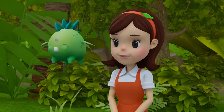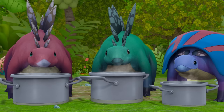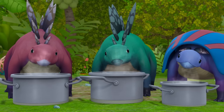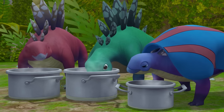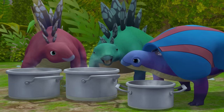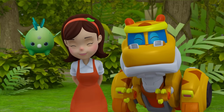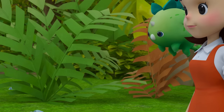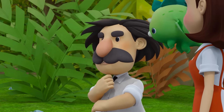What's this? It's warm dino cocoa. Try some. It'll warm you up. Wow, this is good. Yummy. I don't think I've ever had anything so sweet and tasty in my life. I'm glad you like it. But you'll start feeling cold again soon. I hope the dinos will find a solution.